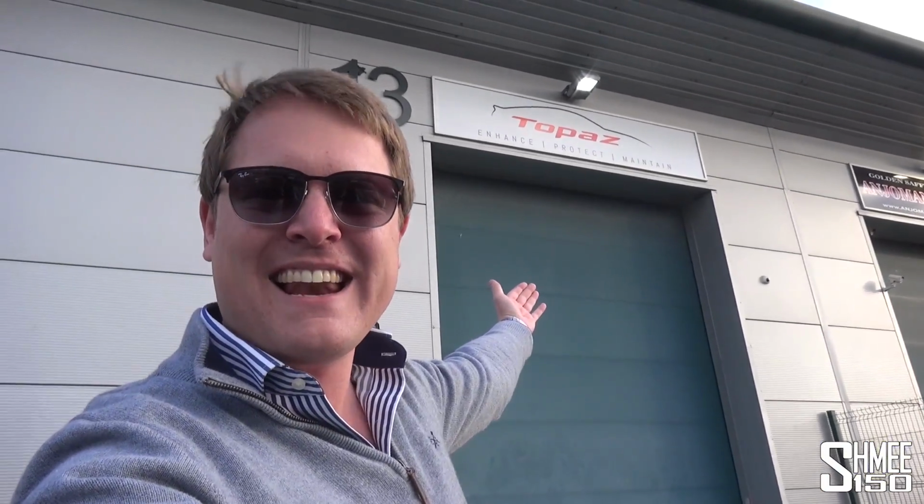Now last week we collected the car from the dealership, transported it straight here to Topaz Detailing in the trailer behind my G63. Of course it now has full paint protection film that's been installed along with some custom touches that we have made to the stripes. Today we're going to be seeing how it looks in the finished state.